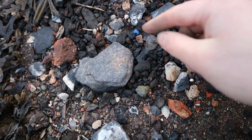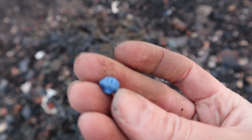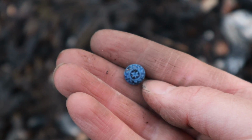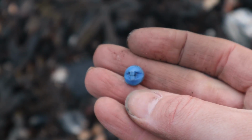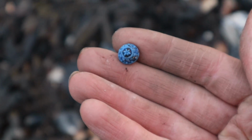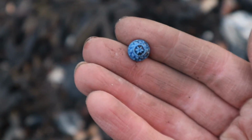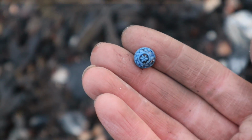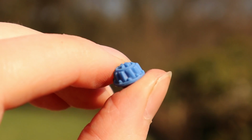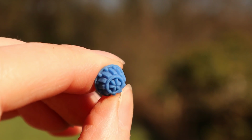Oh, look. Little button. Oh, wow. Oh, let's zoom in. Look at that. Really detailed little blue button. It's pressed glass. And pressed just means it's been pressed into a mould. So pressed or moulded glass, whichever one you would like to say. But that's beautiful. Amazing. Vintage little button. I love these little buttons.